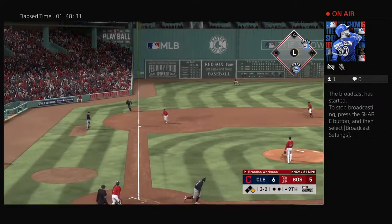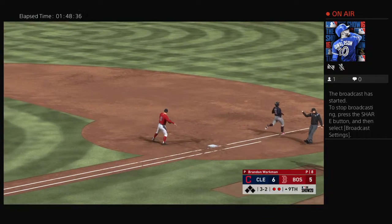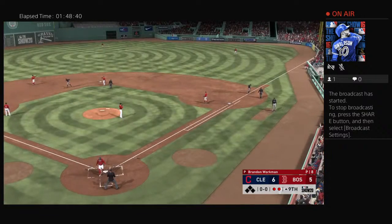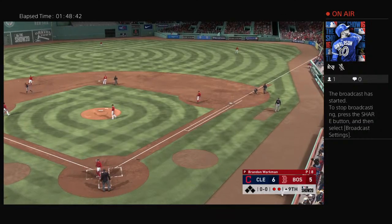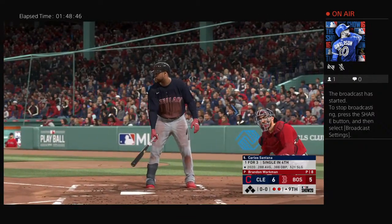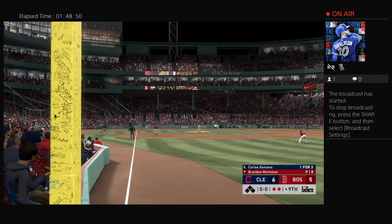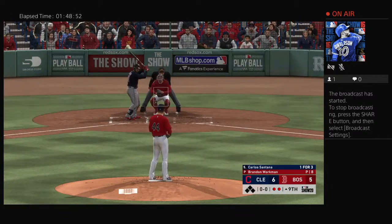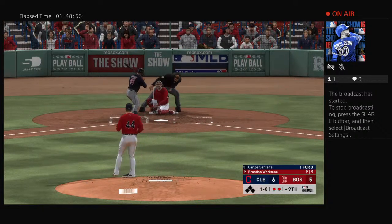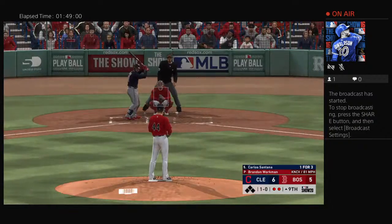To third. Devers gloves it. One there to Fox, and they turn the double play. Up next for Cleveland, the first baseman, Carlos Santana. So base is empty now after the double play, and set to go is the veteran first baseman, Carlos Santana. Infield in the overshift here. Now the pitch. 1-0. 2 out, nobody on.